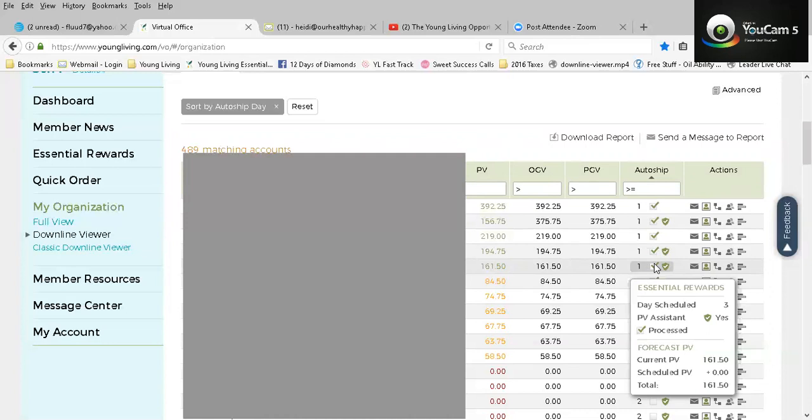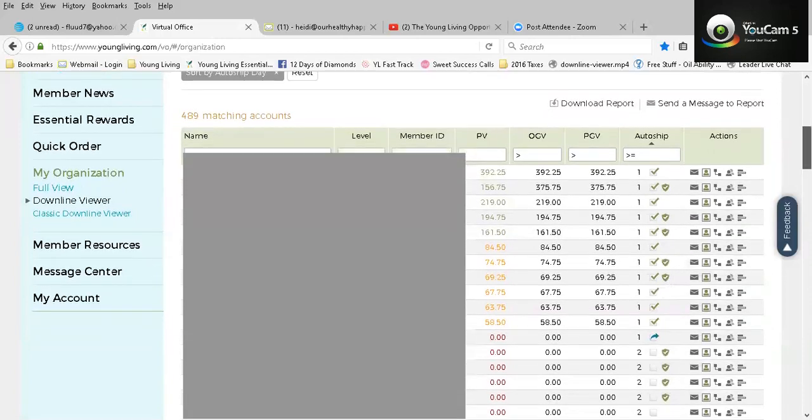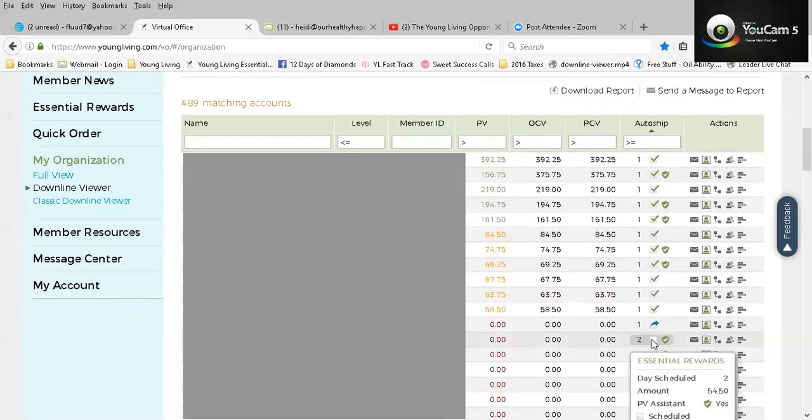Now you can see that the current PV is 161.5, which you can also see to the left here. Now if we can move this down slightly, I can show you one that hasn't processed yet. Okay, you can see here, this is an order that's going to process tonight, and it is scheduled for 54.5 PV. And you can also see that PV Assistant is set up, which is great. It means they're not going to lose any potential benefits if something goes out of stock at the last minute.